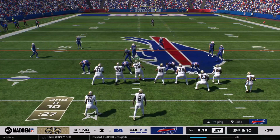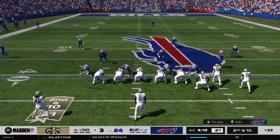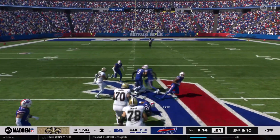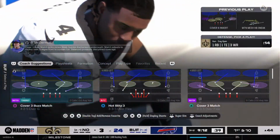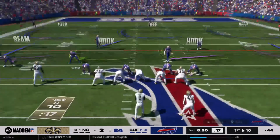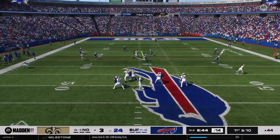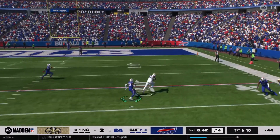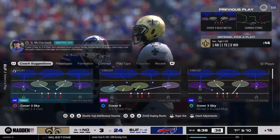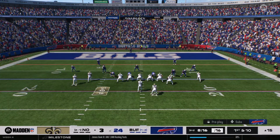Here's 2nd and 10. To the air is Rattler. Olave over the middle. And he's got a first down as a tackle made at the Bills' 44-yard line. Chris Olave. Here we go. Throwing is Rattler. Open man downfield is Johnson. And they're going to be set up down around the 15-yard line. Still in search of their first touchdown of the game, but they're on the move.